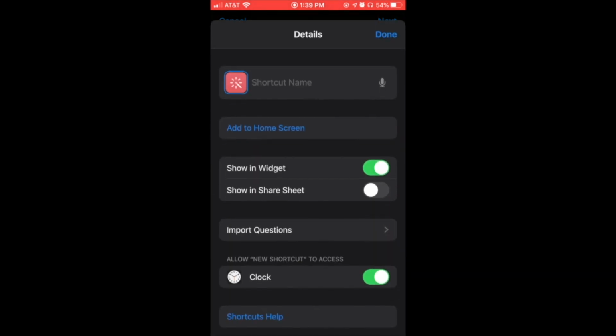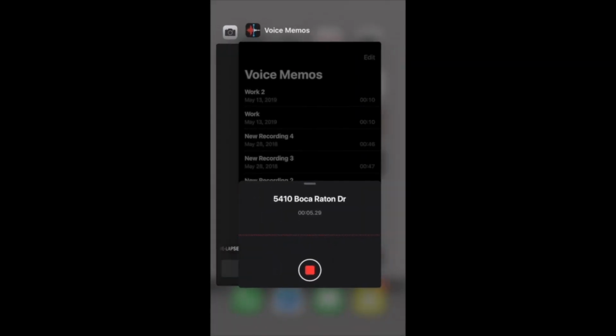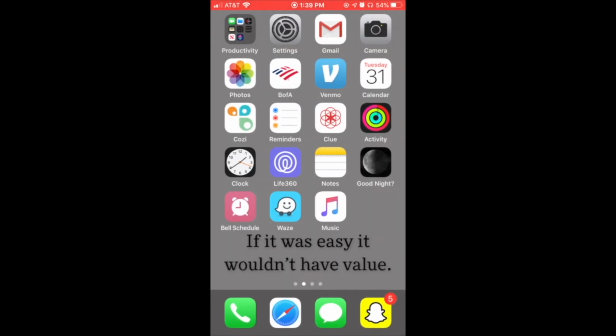So you're going to go to details and you can name it, create a little icon, and you can add it to your home screen. And so what that means is right here, it says bell schedule. And if I click on that, then it's going to turn all those alarms on and I'm ready for my school day the next day.